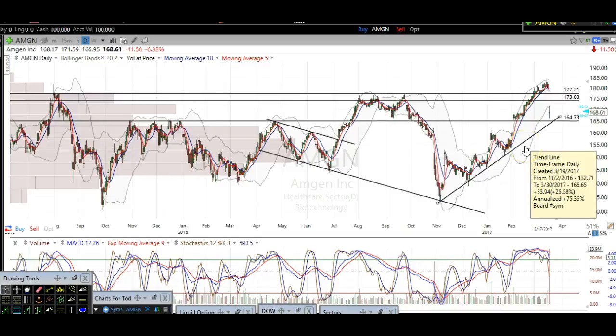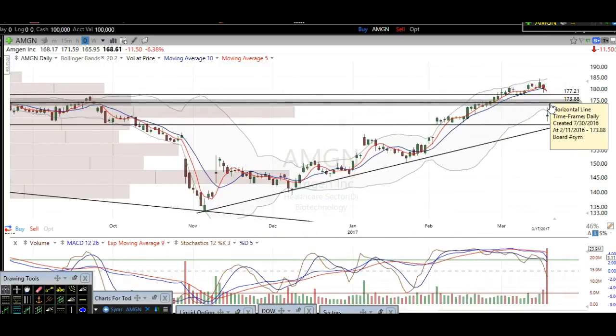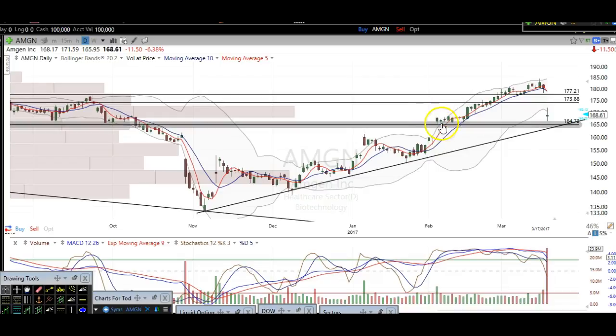But overall, to me, this gap down is not really that friendly. And I think that if we do pop back up to fill this gap at 180, that may get a rejection. So this big gap down is not that ideal for Amgn, but just keep in mind we're right here at the support based off of these lows right here, as well as this trend line right around 165 to 163.